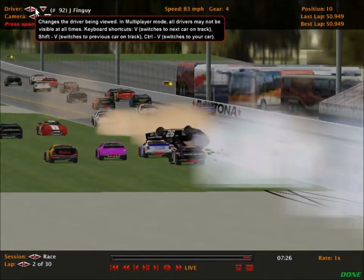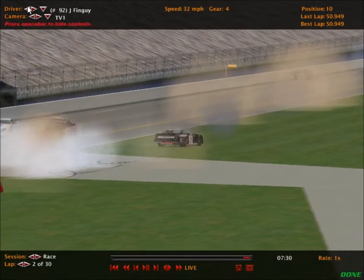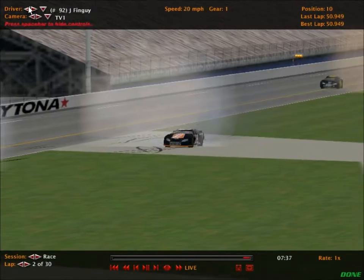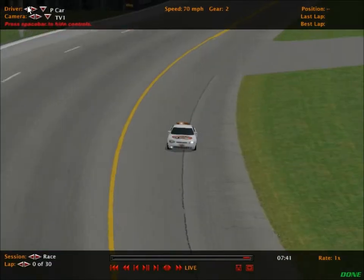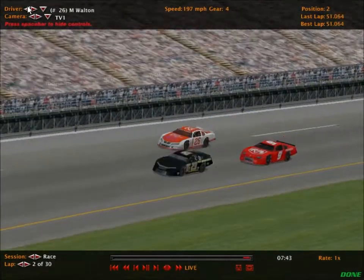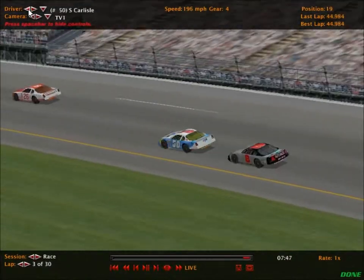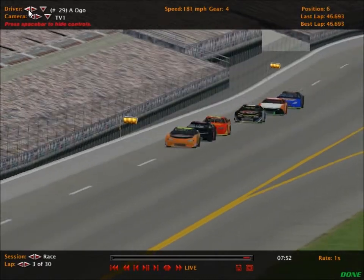I see Evan Gattuso in the 97 as the 92 of Jeffrey Finguy went for a wild ride. Adam Smith, who started 6th. Charles Jackson in the 32. I see Jake Smith in the 20s. The pole sitter, Summers. And back to the caution flag, it's Tyler Everest, number 23, that brought him back to the caution.